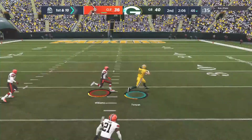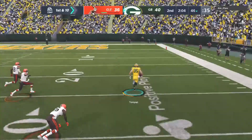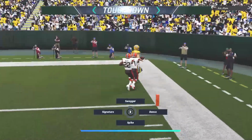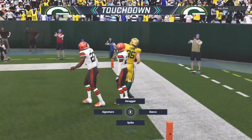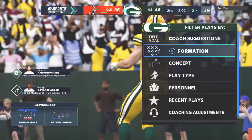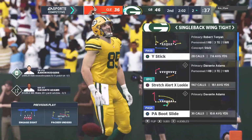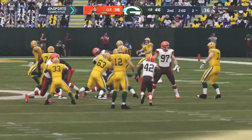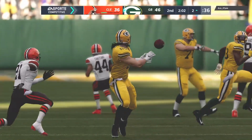Now this one to his tight end out on the right side. There he goes, right side. And he will get this into the end zone. Touchdown, Green Bay. Robert Tonyan on his way to a monster game. 3 first-half touchdowns. And the Packers add on to their lead.